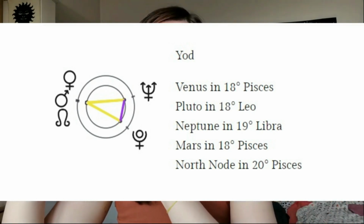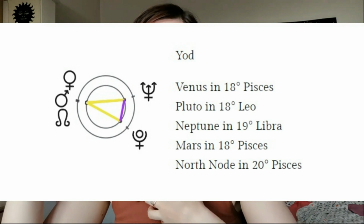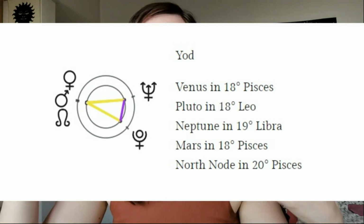Pluto in Leo, transformation from the realm of the heart and from the realm of your creative self-expression, pressuring her stellium in Pisces, Jupiter there, Venus, Mars, and the North Node to become a magnetic powerhouse of creativity, love, and unconditional acceptance. Yeah, no pressure, Jane.